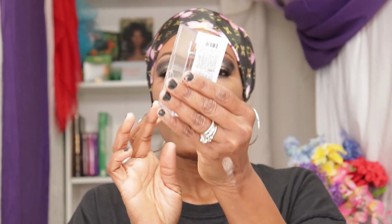It's really nice. It's a little minty, nothing major, just very, very subtle. And the color for the highlighter is this, and this is the highlighter right here. The peach blush is this, and it is right here. So these are the colors.